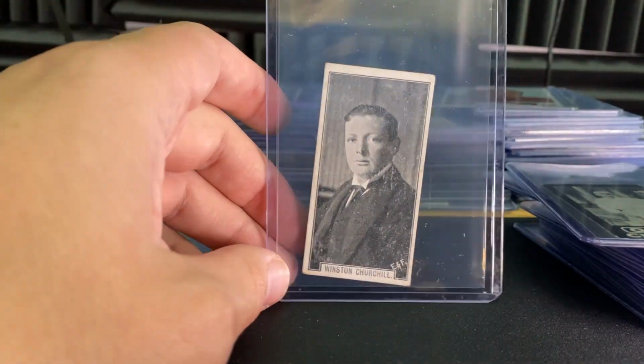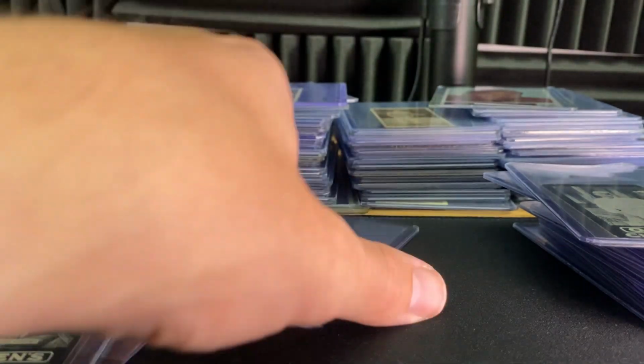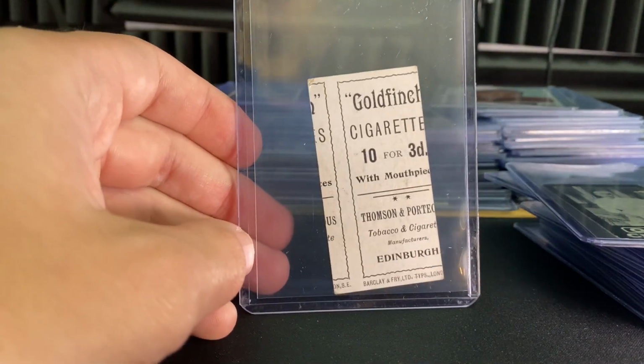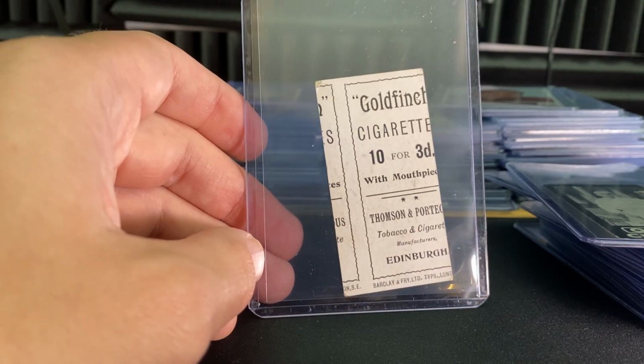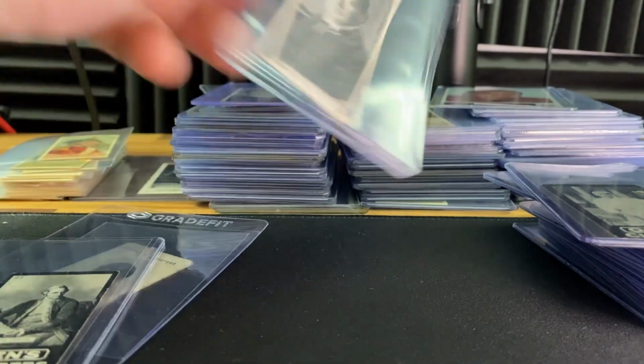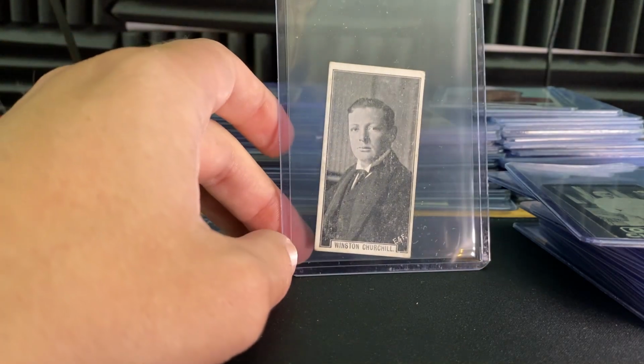Churchill that I did not have. I think this is a 1901. Now the back on this one is to be desired, to be honest with you. You have two backs in one, so obviously a mistake in production. Just kind of cool to see in a sense, but I don't know.